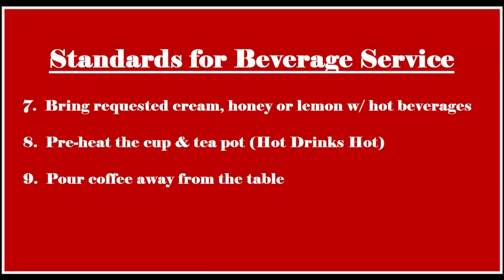For hot beverages, we will ask the guests if they would like creamer with their coffee, or cream, honey, or lemon with their hot tea. We'll want to specify if they would like green or black hot tea. In most restaurants, you would also want to clarify if the guests would like regular coffee or decaf. Here in Barron's, we only serve regular coffee.